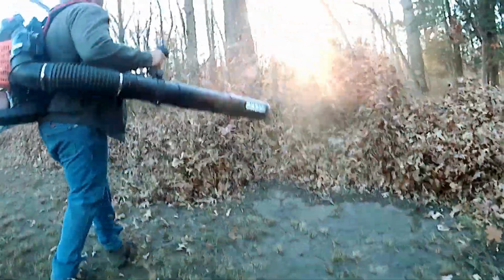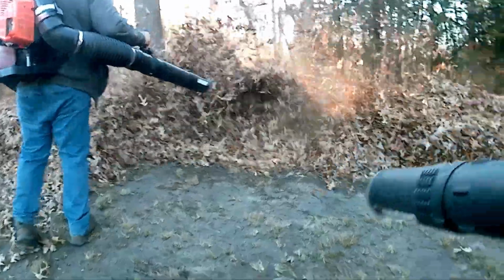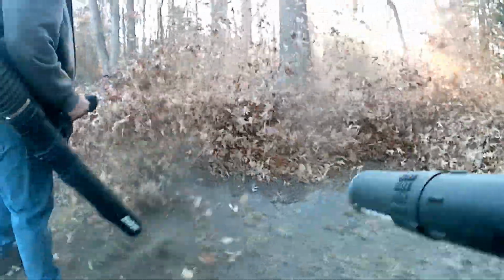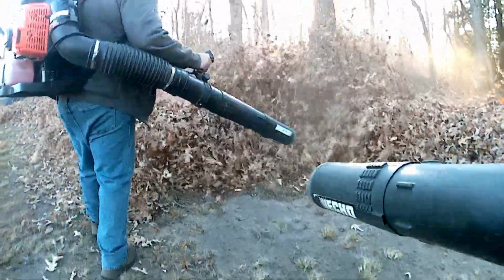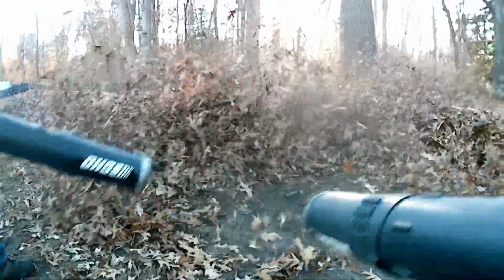At this point, Randy was thinking about using his mower to plow the leaves up to the wood line, but he decided to just keep with the two blower process.